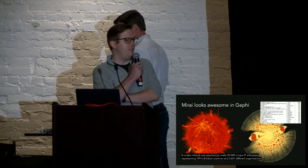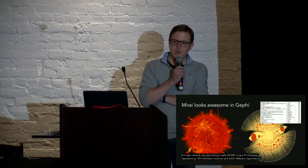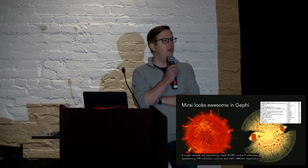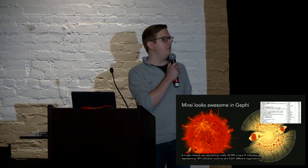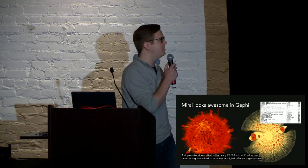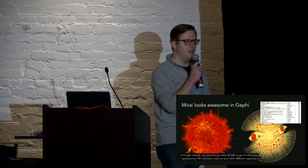Yeah, as Vince mentioned, we just kind of dove into the data to try and see what we could find. And one thing that really stood out really quickly was the presence of the Mirai botnet in the data set. And so we pulled some of this stuff together in Gephi. The one that is on the left here that kind of looks like NASA checking out sunspots is the presence within the entire data set.